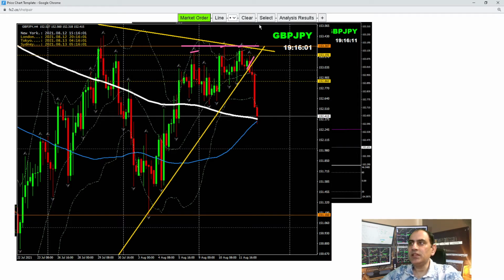You can see here this morning we had this breakout, and if you look at this candle, this is the bearish engulfing candle. After the breakout price came back, retested, and developed another bearish spinning top. After that we had a short trade here, and I explained to my traders the target would be the 200 EMA, which price nicely hit.